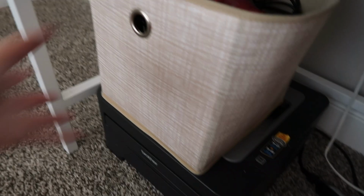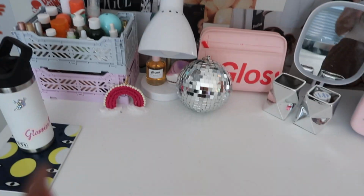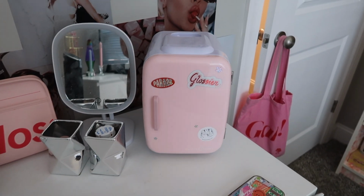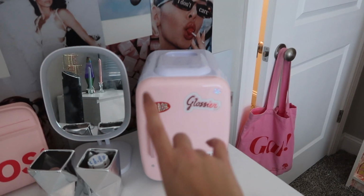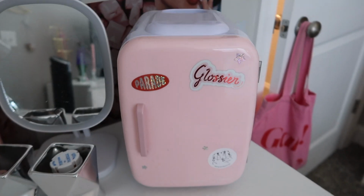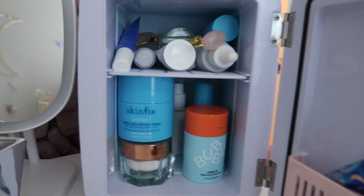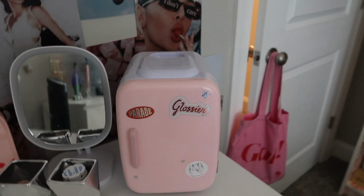Underneath my desk, I have a printer, and then this container, which has all my hair tools in it. Nothing fun there. On top of my desk, of course, I have my skincare fridge. This is by the brand Makeup Fridge. You should definitely check them out. They're really cute. I have it in pink, and then I just put some stickers on. I need to put some more. I just haven't done it yet. This has a bunch of my skincare in here that I use every day. It keeps it cold. I really like it when my skincare is cold, so this is a must-have.